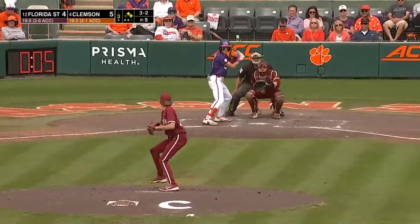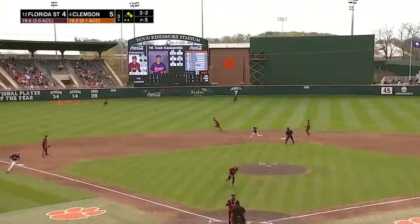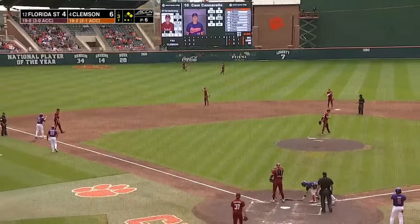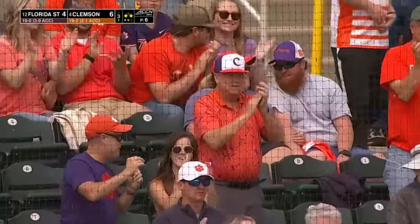Payoff pitch. Runners will be on the move. Ripped. Past the shortstop, Lodice. Chufo scores easily. Purify to third. A two-out RBI single for Cannarella. Tigers build a lead to 6-4.